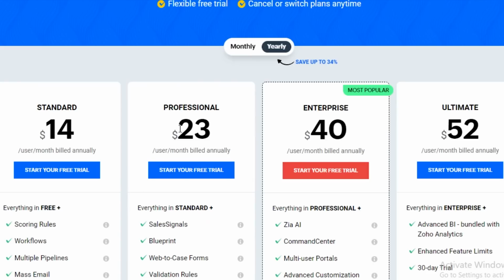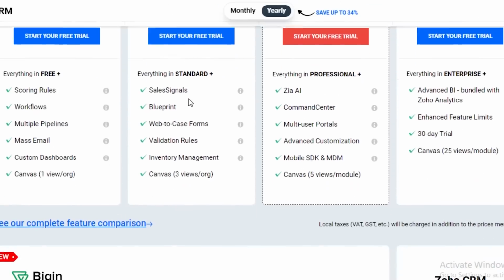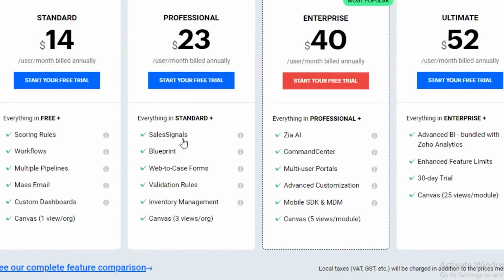And the good thing about Zoho is that if you're working in sales or marketing, or if you're working in data analytics, then you're definitely going to want to go for Zoho because it has the features that you are going to need integrated within it without having to add so many integrations onto an already built application. And if you look at the professional version here on Zoho, it includes sales signals, blueprints, web to case forms, validation rules, inventory management, and 3 canvas.